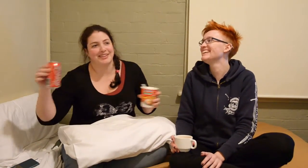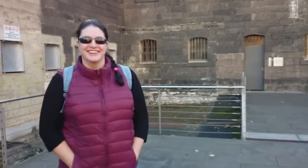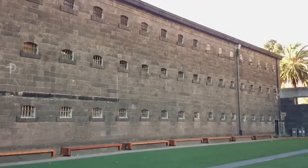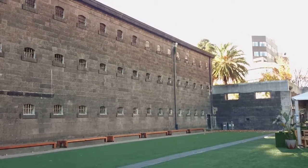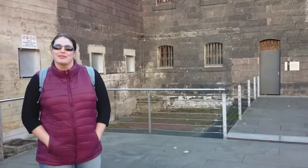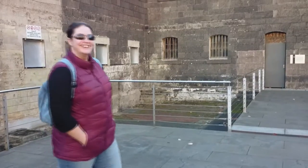Because Bex likes to visit old jails. I'm a convict. What can I say? Convict history. Bex is quite interested in prisons, so we have found ourselves in a prison. Can't help it, it's my background. Yeah, they're all convicts here in Australia. But I like this one because it's made out of the granite in this area, which is dark, as opposed to the ones at home, which are sandstone and limestone, which are white. Yeah, this is true.